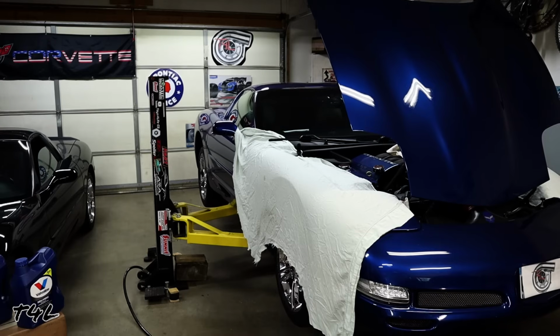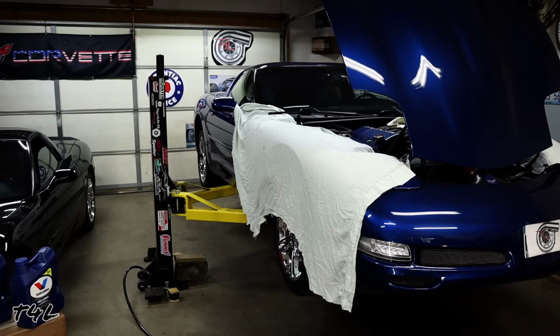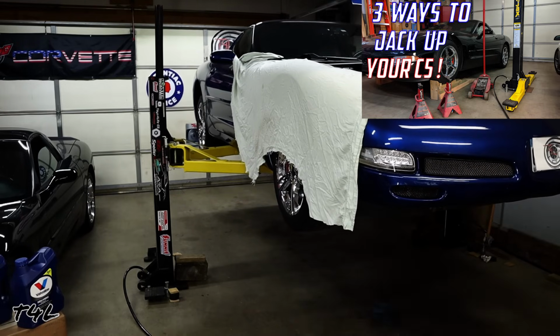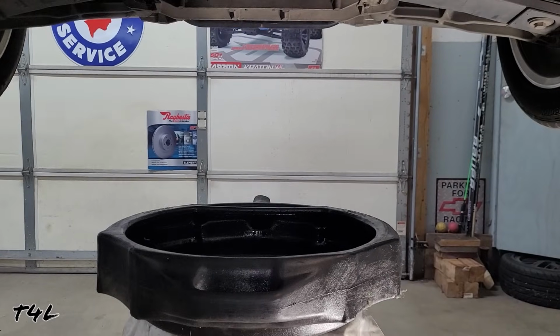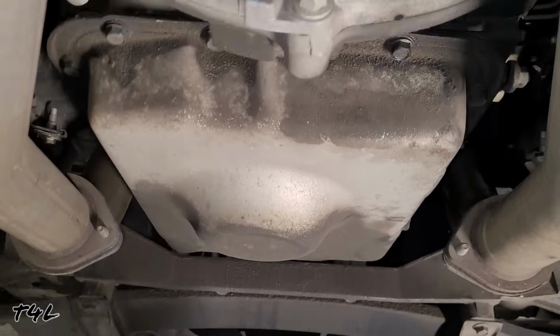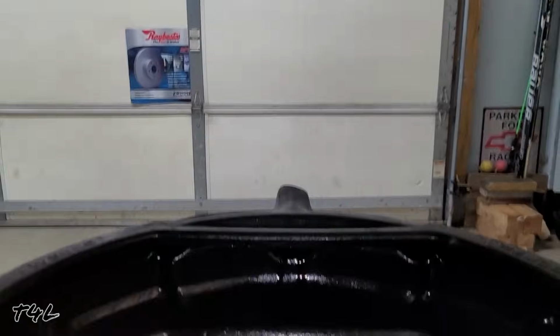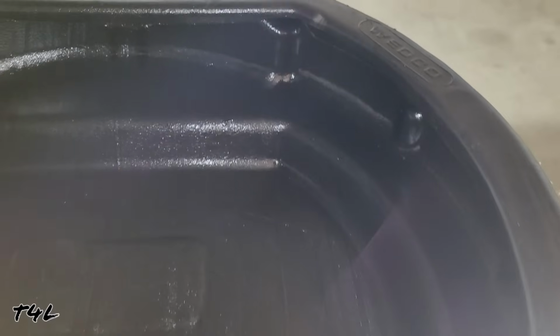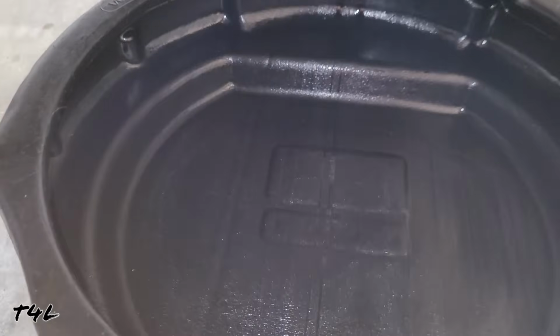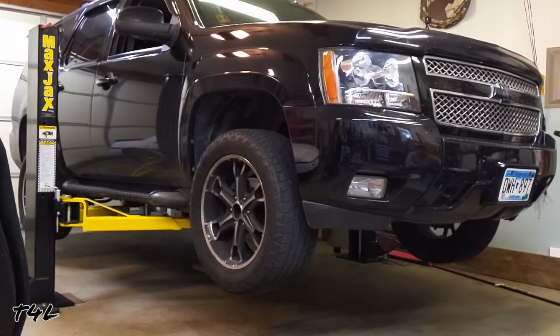The first step is to get the C5 up on a lift, and if you don't have one, you can do this on jack stands as well. Just make sure it's level. Here's a look at the bottom of the C5's automatic transmission and the oil pan I will be using to drain the fluid into. Start with a clean pan that you know for sure has no debris in it. That way, if you were to find some suspicious chunks or materials or even needle bearings in the pan afterwards, you know they came from this vehicle and not the vehicle you worked on last week.